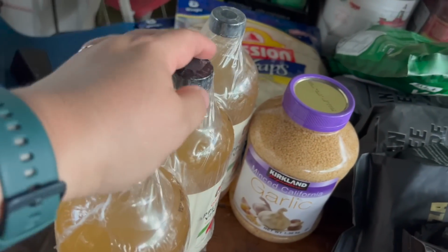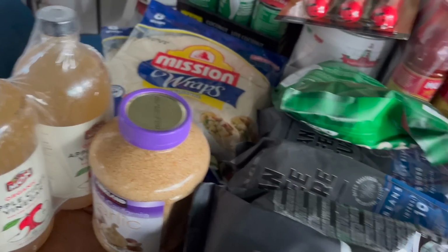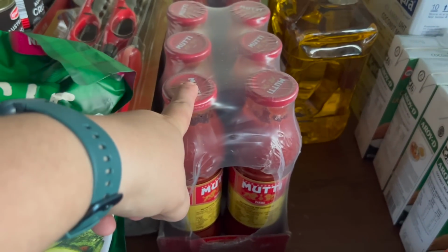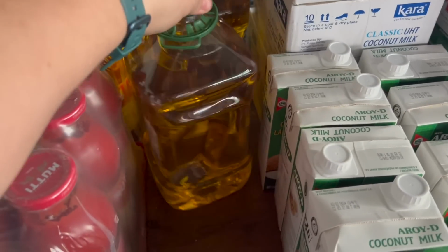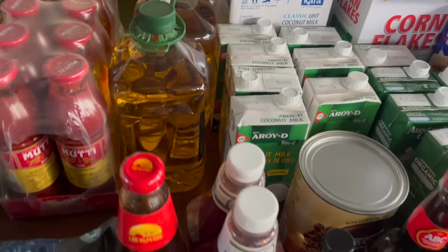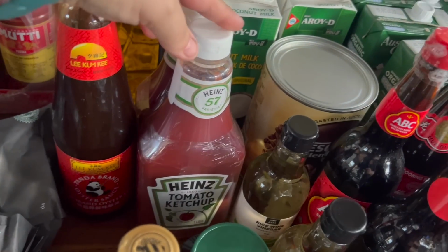I'm hoping to do an order through Honest to Goodness sometime this week, and they do 5-litre apple cider vinegars, so I will get some from there. I got 12 of the passata jars, 2 of the olive oil. The olive oil was $50 for the 2 of them this month. I got an oyster sauce, some ketchup that we get every month.